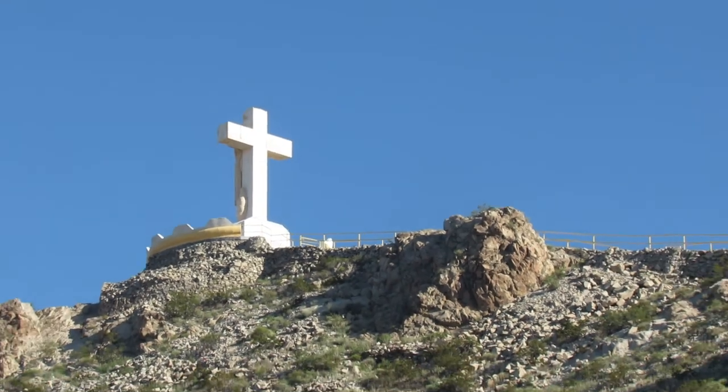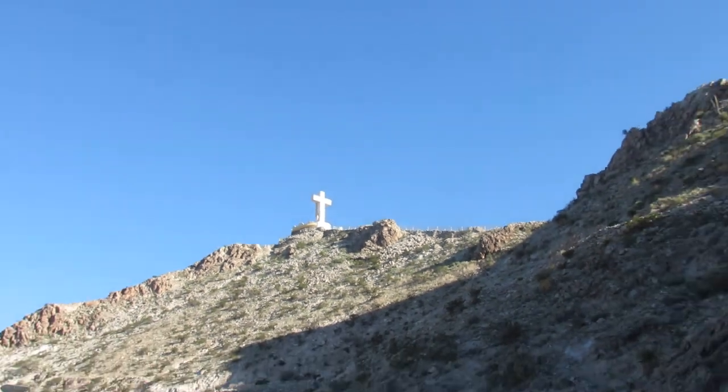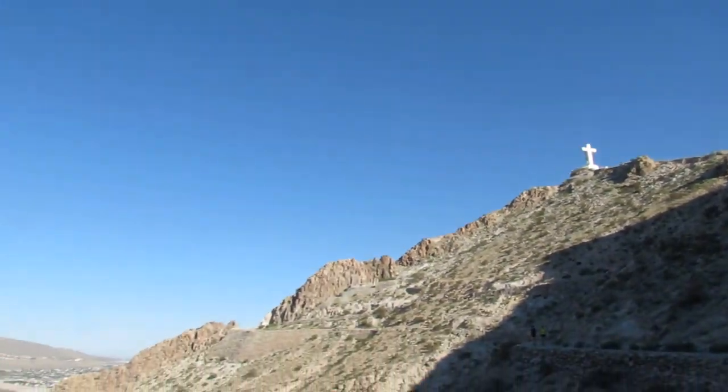Guys, it's so beautiful up here. We're almost to the top. Guys, so we're taking a small little break, but we're trying to hurry up because we are on a time crunch. It's probably like 5:30 by now, and we still have to reach the top before the sun sets.